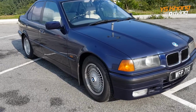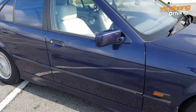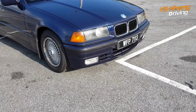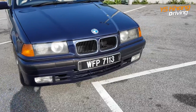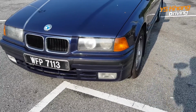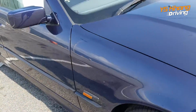So if you look at the car properly, you'll find that this car has got no accidents, and I can tell you that there is actually no rust at all. The paint was faded, but underneath the paint was a beautiful body. This bumper is the original bumper from 1995, and it's still looking good. It was slightly cracked at one point, but I got my body guy to polish it up, and he repaired it with a bit of fiberglass, and there you are.